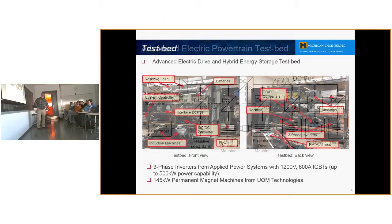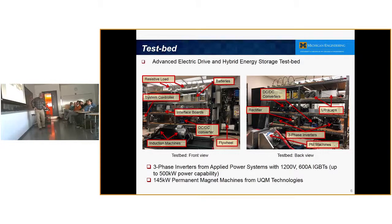Here's a picture of the test bed. On the top, we have the resistive load bank, these big green resistors. I have some pictures of the individual parts, which I'll show in a bit. But here on this side, we show the induction machines connected at the shaft. On this side, we have permanent magnet machines, the power electronics, and you can see a little bit of the battery pack here, the ultracapacitors. The flywheel is here on the side.